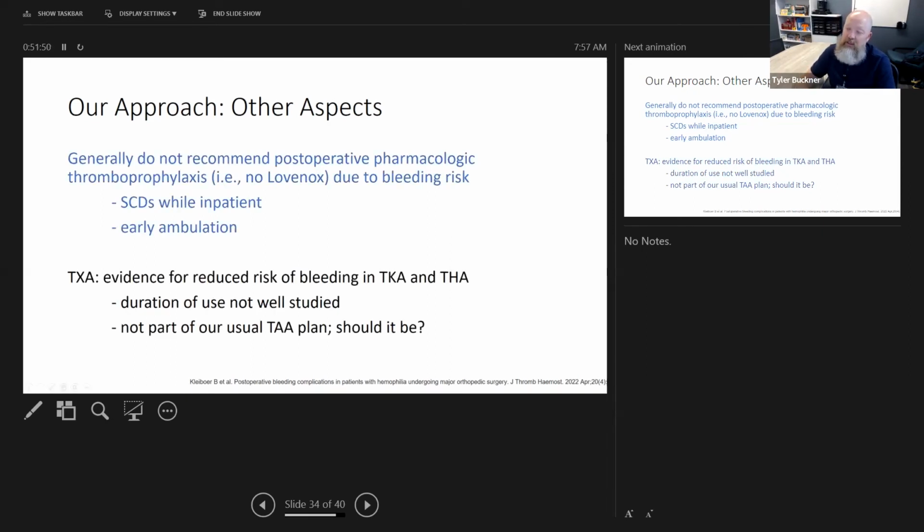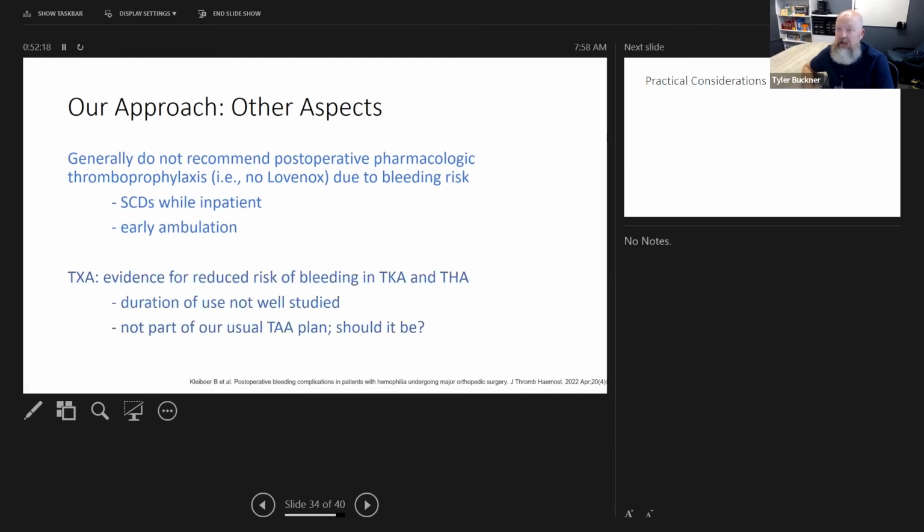And then again, tranexamic acid, there is evidence in a study that we did here and just published of a reduced risk of bleeding after hip and knee replacement. That study did not include ankle replacement. I don't see as much bleeding, or at least feel like we do, in ankle replacements, so we don't use tranexamic acid. We certainly could if that was something that is more standard for your ankle patients. We're happy to discuss that.